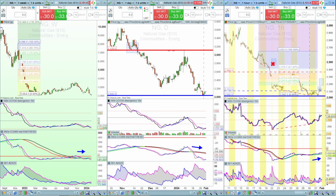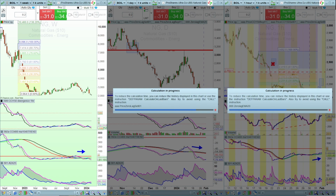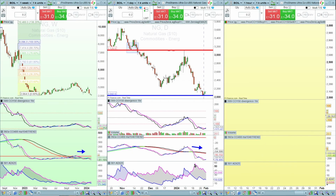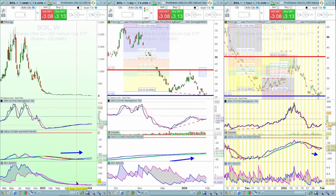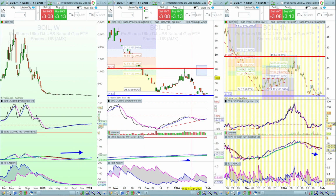Now let me just go back to the natural gas ETF, BOIL. You can see here on the weekly, we've got a bearish outlook on the ADX. It's actually broken above the moving average on the 400, so it's giving us a bit of a mixed signal on this one, and likewise the CCI 150 is showing us a bullish divergence possibly versus a very flat price. But I wouldn't pay too much attention to that yet until we see a lot more break above these resistance lines. On the daily we do have a small bullish divergence.